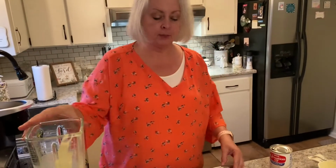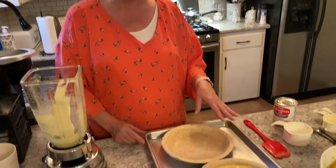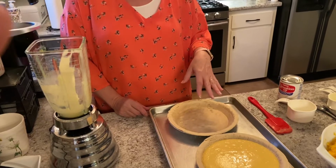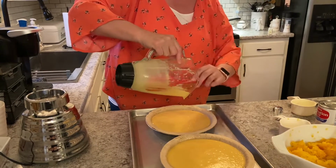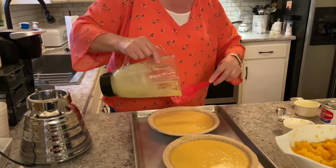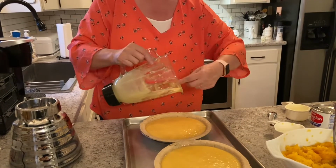Going to mix up another recipe, and we'll pour it in this one. These are regular pie shells. They're not the deep dish. You can use the deep dish, but you would need to double the recipe, and these are easier because it seems to set a little faster. So I'll be right back. I have the mixture for another lemon pie. That's one of my family's favorite. And it smells really good if you like lemon.